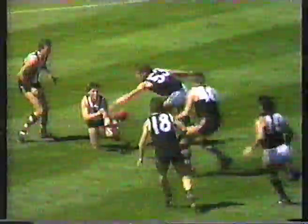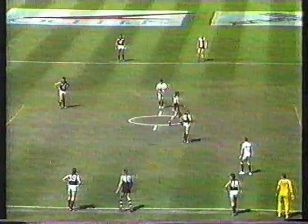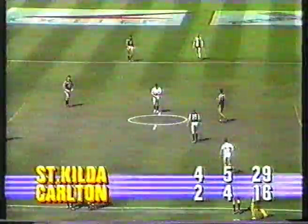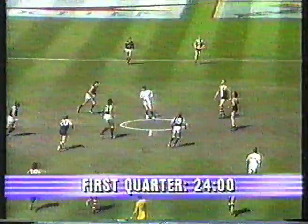And here it is, down on the forward line. The handball out to Tomei. That came from Paul Page. A very good, quick-thinking hand pass from Page. And Tomei, an excellent snap for goal. Now, good lead to St Kilda, coming up towards time on. 29 plays 16, and they've broken away a little bit at this stage.